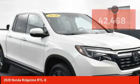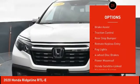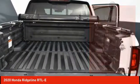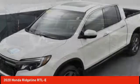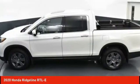Here are some of this vehicle's great options: towing package, electronic stability control, alloy wheels, brake assist, traction control, rear step bumper, remote keyless entry, fog lights, four-wheel disc brakes, power moonroof. This vehicle offers reliability and good looks at a great price. So come in and take a test drive today.